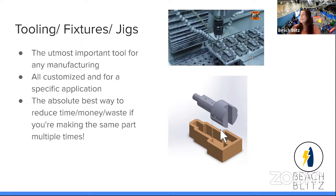And so what I ended up doing is creating tooling. I made this brown little tool, and it holds the part down and bolts into the holes that I already created. From that, I can now put it in my mill because there are flat surfaces.